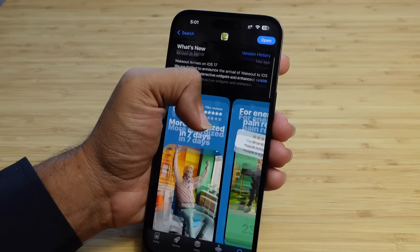It's meant to make you more active and to make sure that you're not sedentary all day long, just sitting down and not doing anything. So every time you take a break, you can open up the Wakeout app, and it's a really helpful way to just stay active.